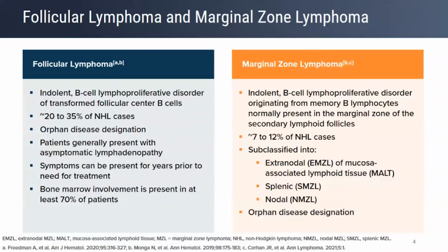So let's focus on the follicular lymphoma and marginal zone lymphoma first, which are obviously low-grade lymphomas, which are indolent in nature as lymphoproliferative disorders, and they constitute about 1/4 to 1/3 of all NHL cases. Patients may present with asymptomatic lymphadenopathy, usually bone marrow involvement in the majority of cases, and the presentation can take many years. Marginal zone lymphoma is less prevalent than follicular lymphoma, in the region of 10% or so, and can be either extranodal, splenic, or nodal.